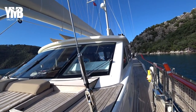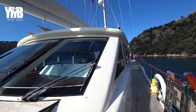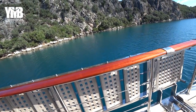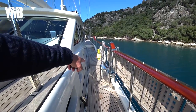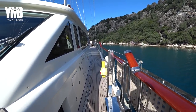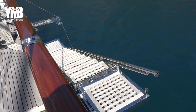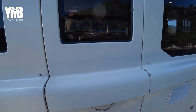Now there is one steering station here inside. We will visit it while being inside. And another one at the top of the superstructure, which we will see very soon. These are the stairs which are leading to the water. This door is open, this barrier, and there is an electrical motor here which releases the whole thing, and by that it's becoming stairs directing to the water. One door here leading to the salon and the steering station.